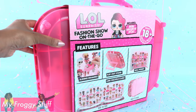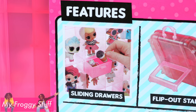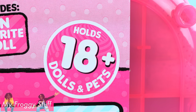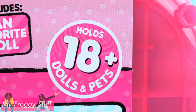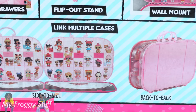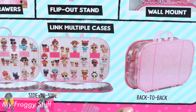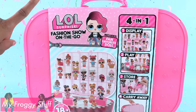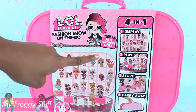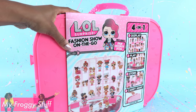This is a playset and carrying case with sliding drawers, flip-out stand, a wall mount, holds 18 plus dolls and pets, and includes a fan favorite doll. You can link multiple cases together side by side or back to back. On the other side, it says 4-in-1 display, play, store, carry away. Let's open it up for a closer look.